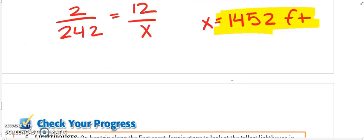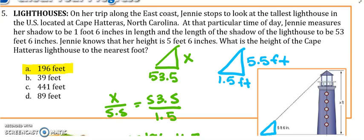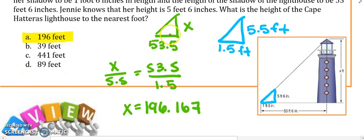So perfect. And then check your progress. I want you to pause and work this and then come back. Okay, so first of all, I need all the same units. And so I drew my big green triangle here, my big blue triangle. They're all in feet, but these are feet and inches. Remember, there's 12 inches in a foot. So I call that 5.5 because 6 is half of 12, and 1.5, and then 53.5. Set them up here, set up the ratio, cross multiplied, solve, rounded.